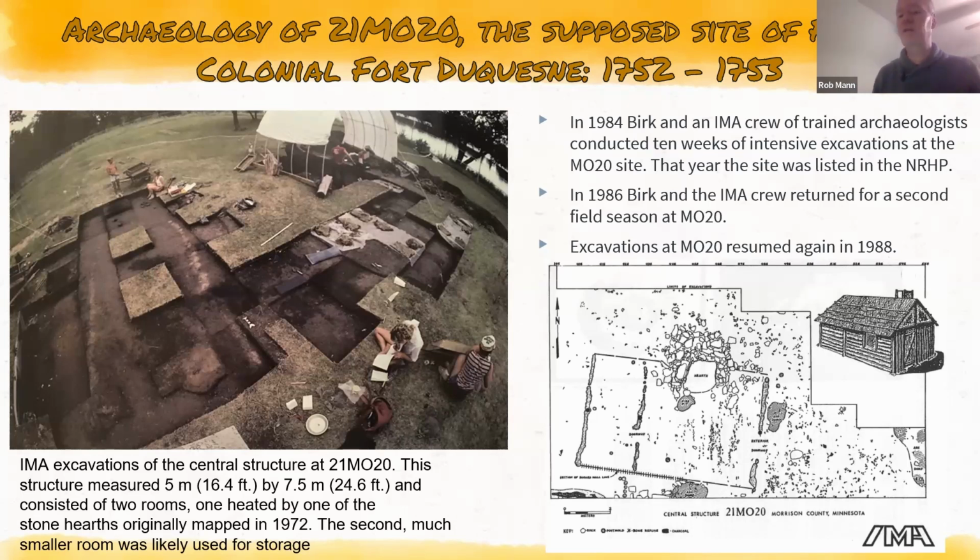Very meticulous investigations, a lot of piece plotting, as we'll talk about here in just a moment. And Doug realized that this site was unique in that it did not appear to have been plowed, so the disturbance was very minimal. And Doug was also adamant that the excavations be done by trained professional archaeologists rather than student archaeologists in training, right?